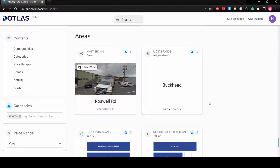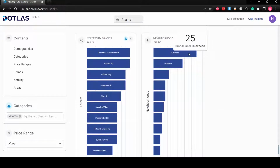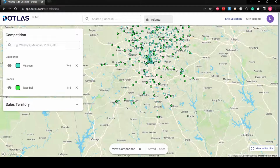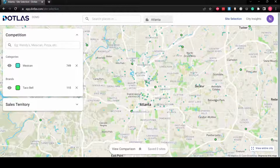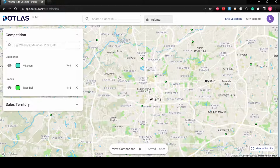And lastly, we have the areas, which streets and neighborhoods feature the most, in this case, Mexican brands. Right? So you can see the top 10 here with, for instance, Buckhead in the neighborhood of Buckhead featuring 25 different brands of Mexican cuisines. Now, upon having a look at the overview, you can have the site selection, which is where we go straight into the meat of the platform. This is where, if we filter towards the center, we start to, first of all, have a look into where all Mexican restaurants are. Here you can see there's about 750 in Atlanta, of which 115 are Taco Bells. If we just want to focus on Taco Bells, we can see them right here.